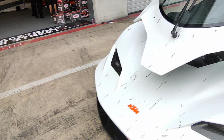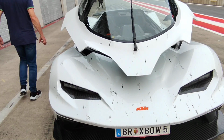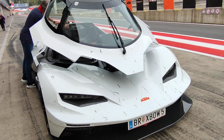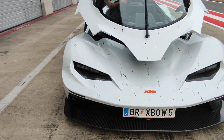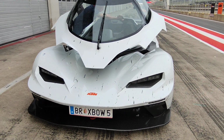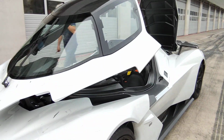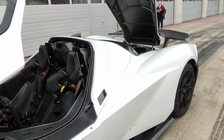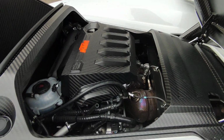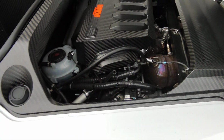Could I get you to pop the engine bay? Can you pop the engine bay for me, if you wouldn't mind? Where was I? Yes, so some of the elements that needed to be changed from the race car. You have glass windows, well, they have to be glass in order to be road legal. And coming back here, we can see, thank you, there's the 5-cylinder engine, dual clutch gearbox, all fairly neatly housed.